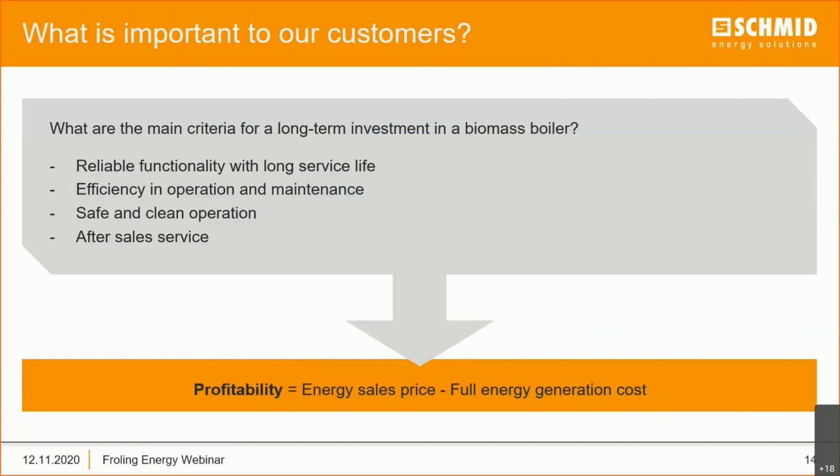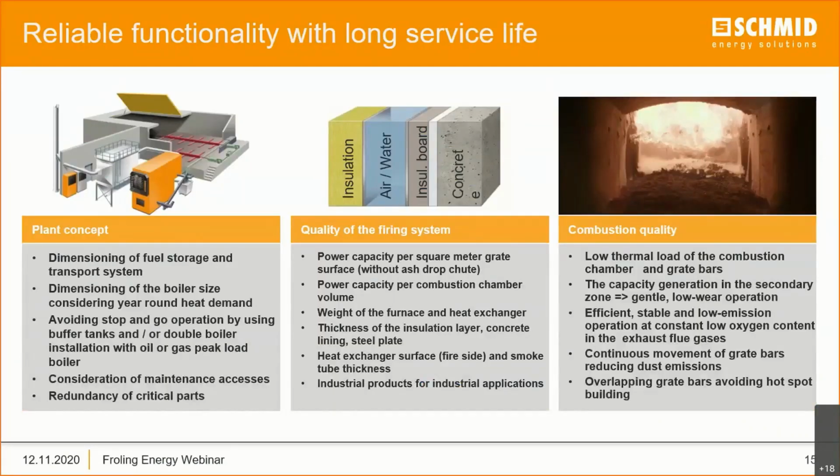As we have many heat contractors among our clients, usually running between 20 and 30 biomass plants, and I can tell you they measure almost everything in order to find out where money has been spent or lost during the year, we are very keen to keep the OpEx of our products low. So how can we help the client keep the operational costs low? First point, reliable functionality with long service life.